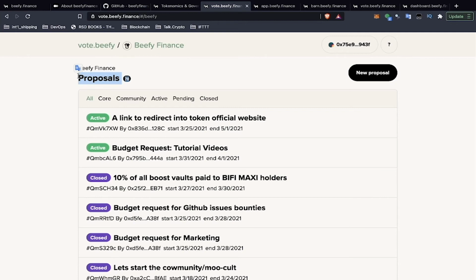Let's take a look at some of the proposals and see how active they are in the proposal category. So we can see 78 proposals here, which is quite a bit compared to Pancake Bunny, I believe only had 4. Now, I don't know their governance mechanism, but it's great to see such an active community.